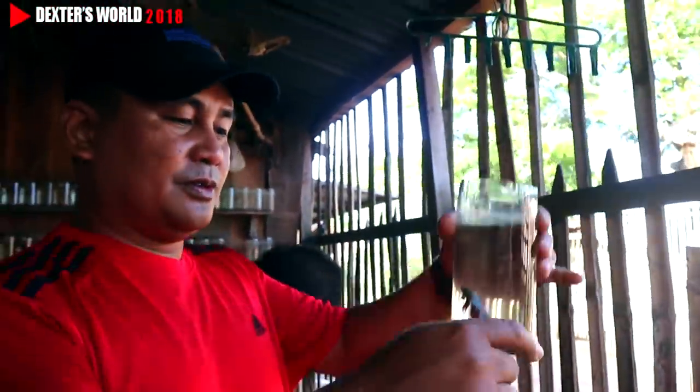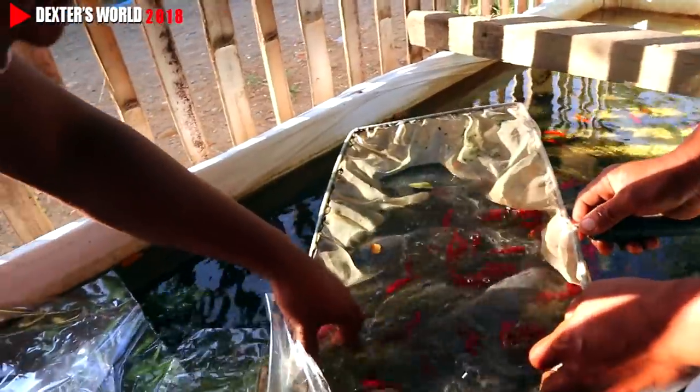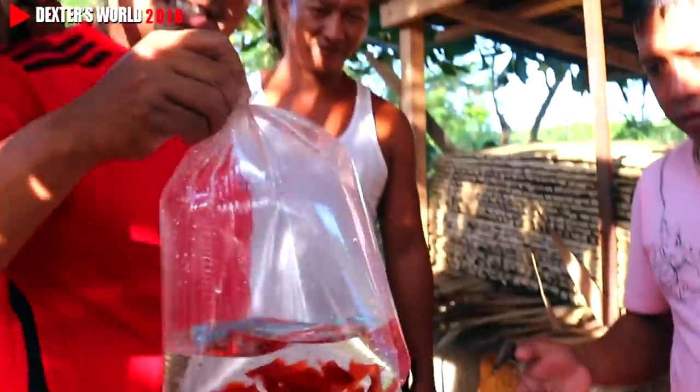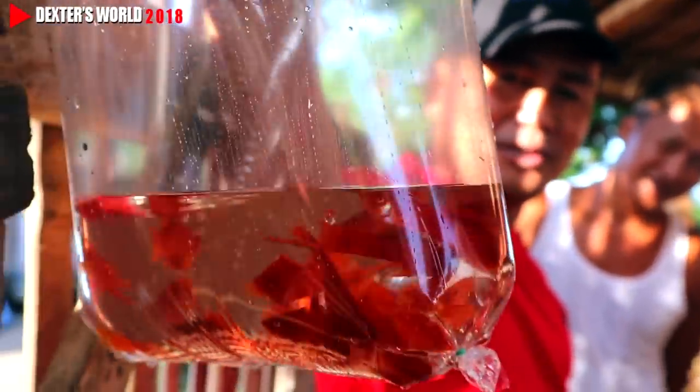So they have also fighting fish, they have assorted mollies, and this fighting fish it's already for sale. Look at the different variety of colors. So these are the breeders, very nice fish. Wow. So these are now the breeder red eye swordtail, and we are buying this one for our pet store.